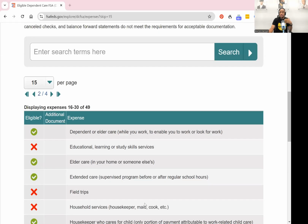These are accounts where you can put aside dollars pre-tax in 2024, up to $2,500 as an individual or a person who is married filing separately, up to $5,000 for a couple that's married filing jointly. And these pre-tax funds can be used for the benefit of a dependent child or an elderly loved one. And there are all types of expenses for which it can be used.